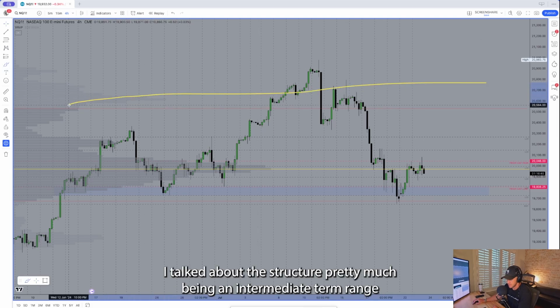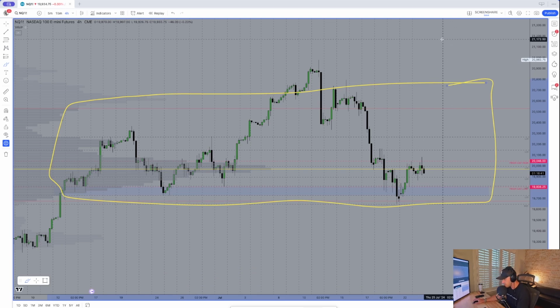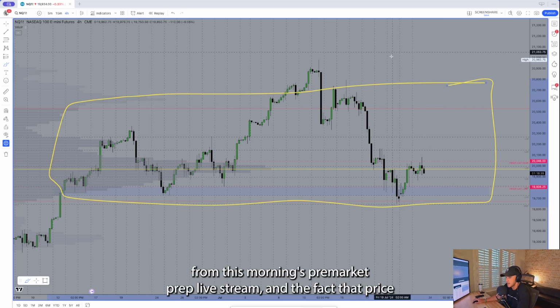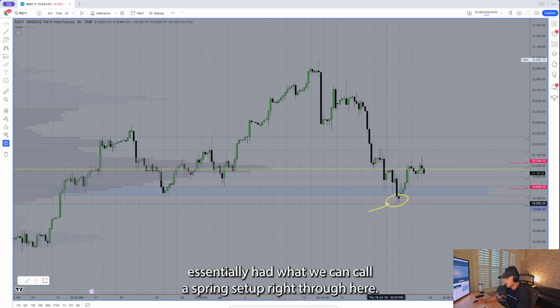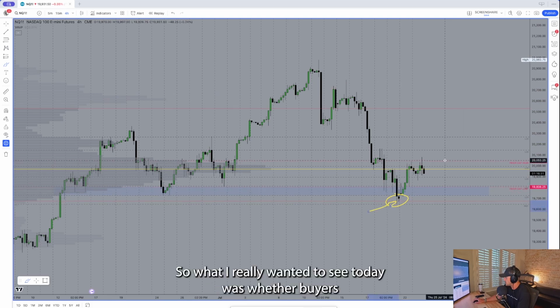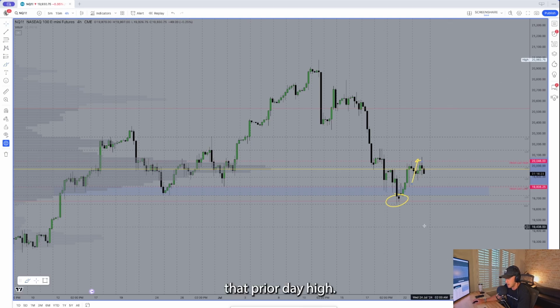I had talked about the structure pretty much being an intermediate term range from this morning's pre-market prep live stream, and the fact that price essentially had what we can call a spring setup right through here. So what I really wanted to see today was whether buyers were able to show any follow through up and through that 20K level, up and through that prior day high.